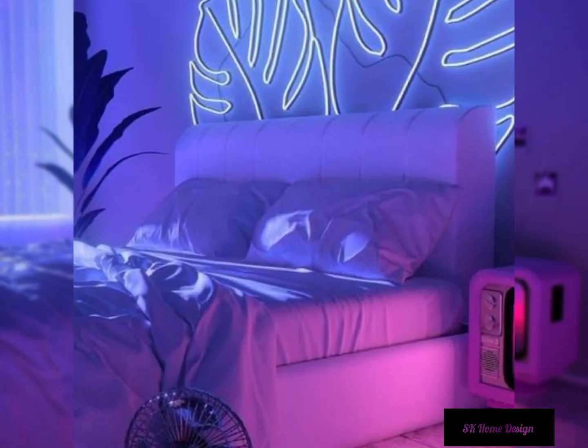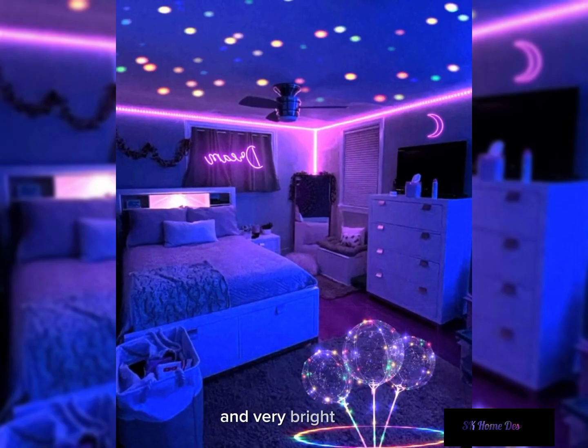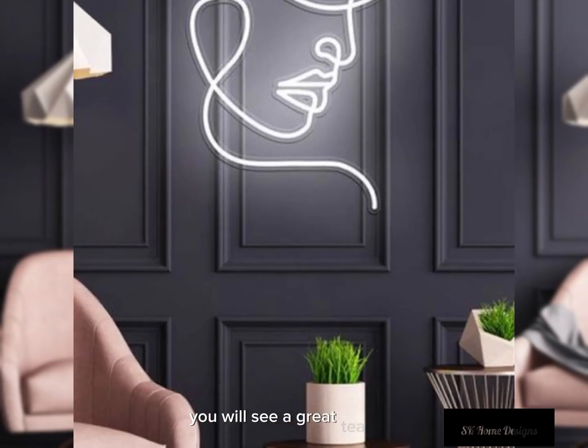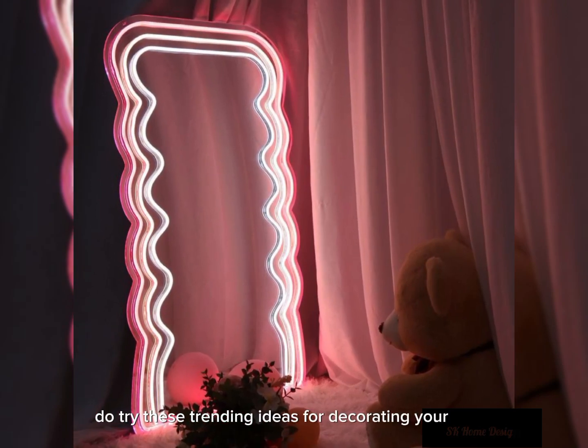As you know, girls' bedrooms are usually pink in color with very bright lighting. So if you have this type of mirror in your bedroom, you will see a great change. So guys, do try these trending ideas for decorating your bedroom.